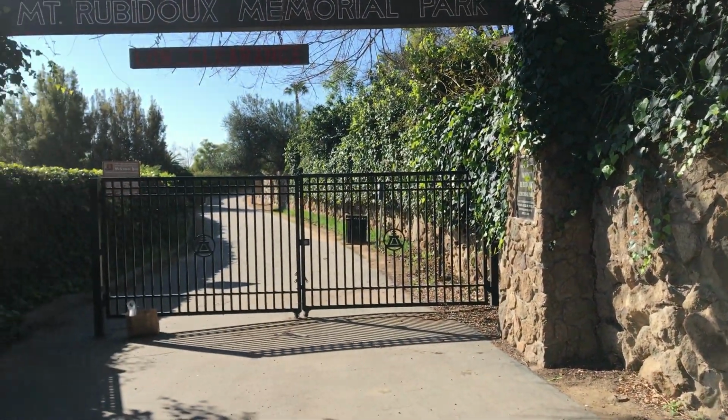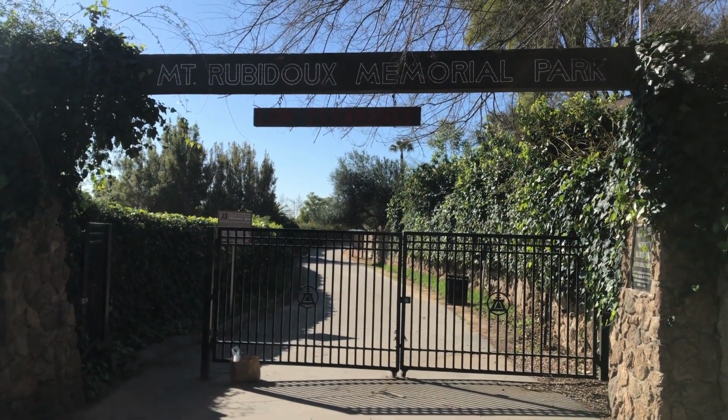Well, this looks like the obvious entrance to Mount Rubidoux Memorial Park. Pretty cool.